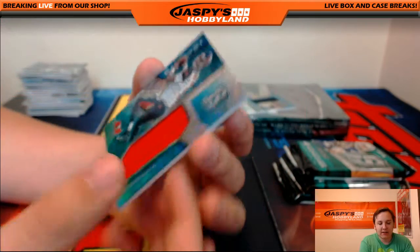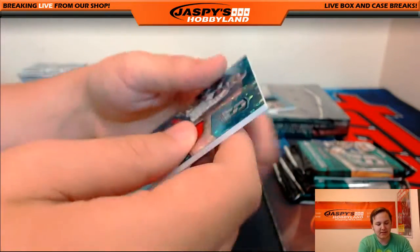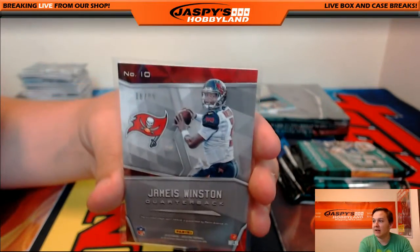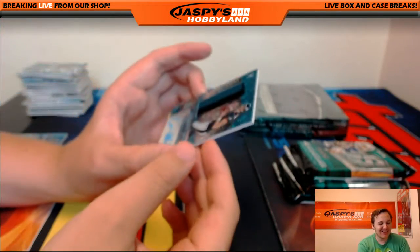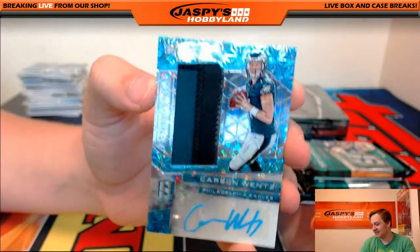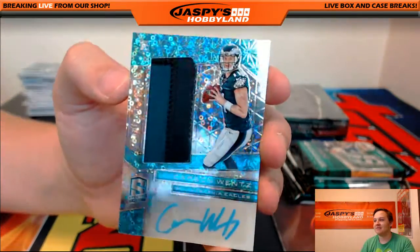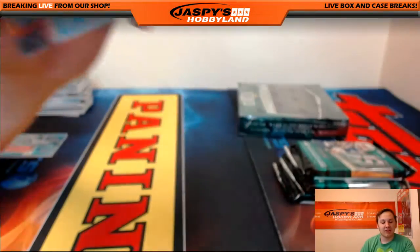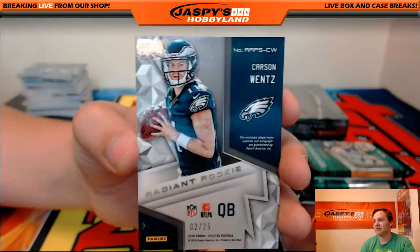We got a famous Jameis, Tampa Bay Bucs, Alex. Famous Jameis, numbered 18 of 99. Don't look at the next one, Jason. Three color patch auto. Carson Wentz. John N with that one. Pull the Carson Wentz. That one's number 2 of only 25.